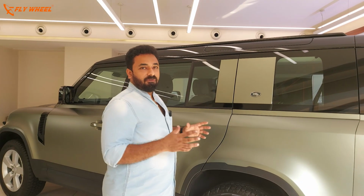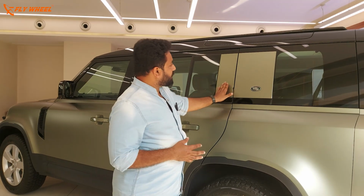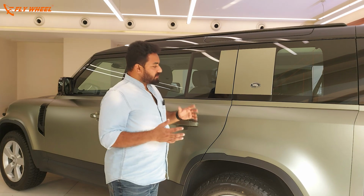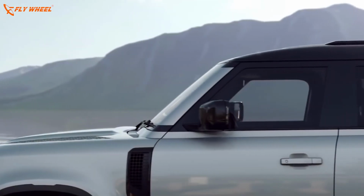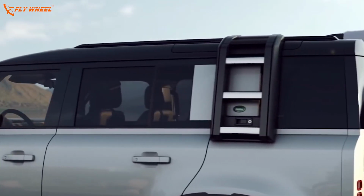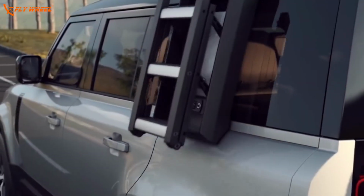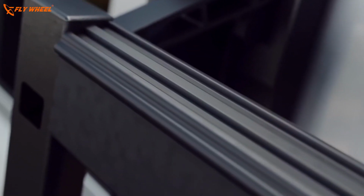Another unique element of exterior design in this new Defender is this portion in the C-pillar of this car, which is actually around the C-pillar, one thing which can be replicated from the first Defender, but it's on purpose because when you are opting for an adventure pack, you can fix a ladder or a box over here. So the load on that won't be affecting the body or the glass. It will be absorbed over here. So that's the purpose of having this one, but again, it's a design element.